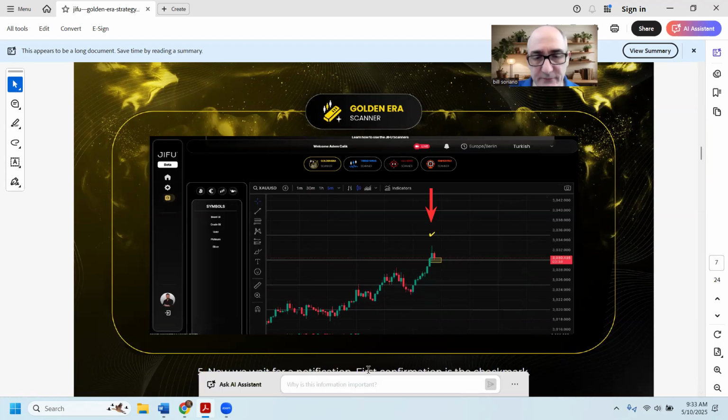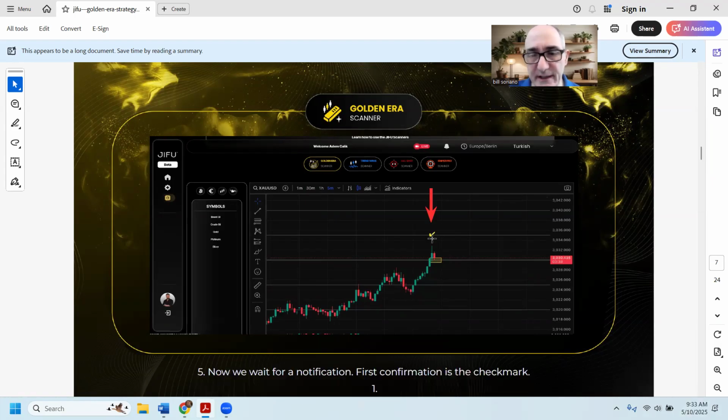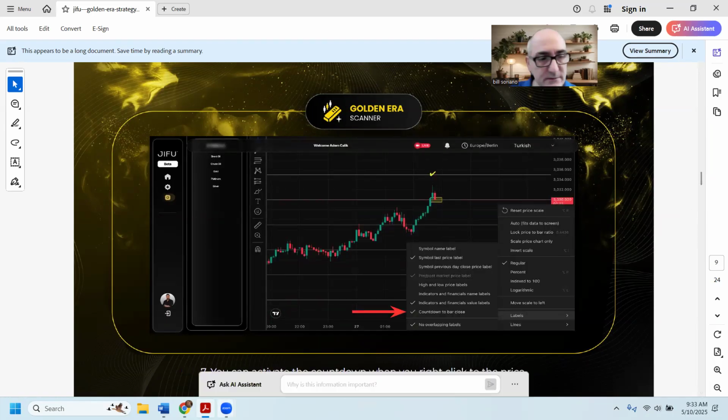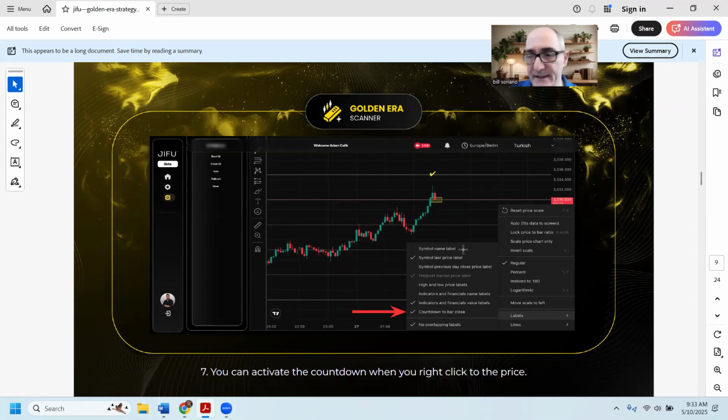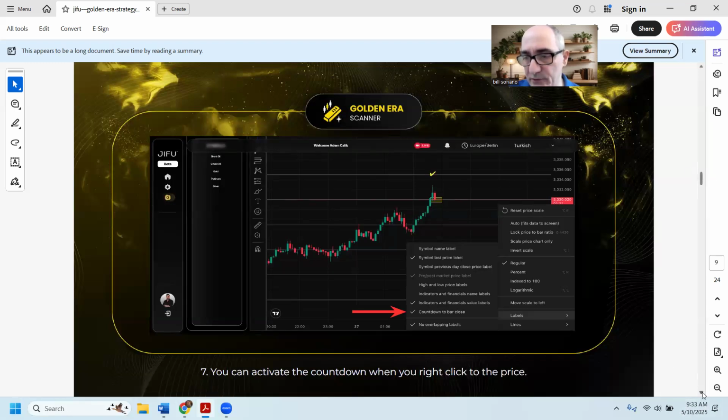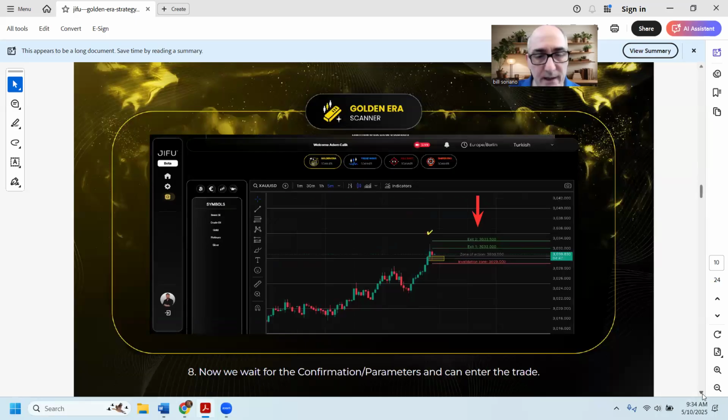Like it says there, you wait for the notification. The first notification is that check mark that appears right there. Again, you're on the 5-minute time frame, so you wait for that 5-minute candle to close. They do have a countdown on the scanner that you can use, but you can also look at the clock in the bottom right-hand corner of your laptop. Then you wait for your confirmation parameters, and then you can enter the trade. I'm going to go over the confirmation parameters in a second. Like I said, you don't just take the trade because the signal comes out.